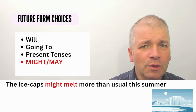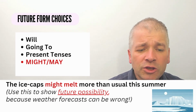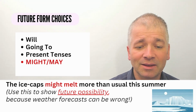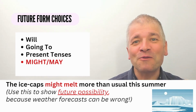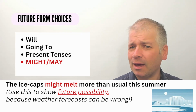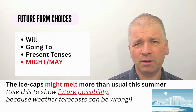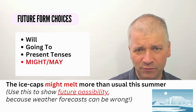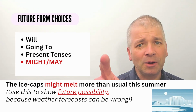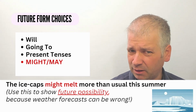Now, why did we choose these words for the future rather than others? Well, it's because of this. We use may or might to show future possibility. Now, we need future possibility here because weather forecasts can be wrong. So we don't want will or going to here. Will or going to have higher levels of confidence or certainty in the answer. In this case, we're not very confident. So we need possibility words, and may or might refer to the future, and they tell us it's a possibility, not a certainty or something that's likely.